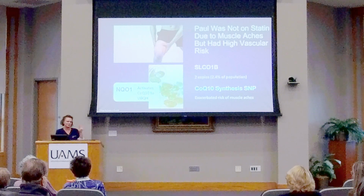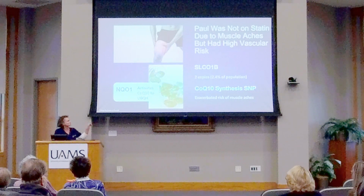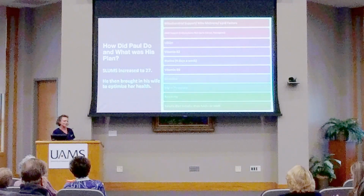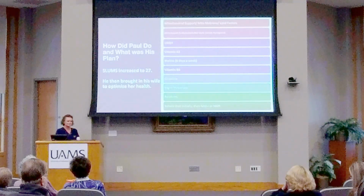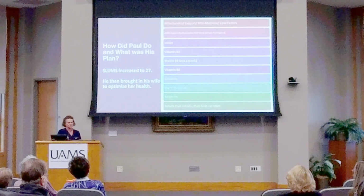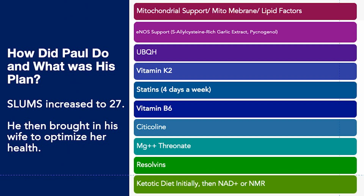So what we did is we put him on it 4 times a week at a lower dose with the ubiquinol and no muscle pain. So he did really well. He wasn't on a whole lot. We had him on some resolvins, which is a form of omega-3 to help with inflammation modulation. We put him on the choline, the K2, and so forth. And the diet was really specific. He worked with our dietitian. His score increased from 19 to 27.